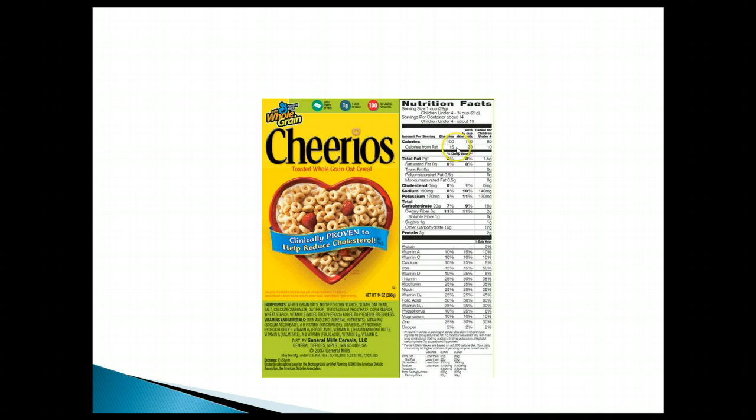So, all right. If we have skim milk with our Cheerios, we have 140 calories, 20 from fat, 3% of the total fat recommended for somebody on a 2,000 calorie diet, 3% of the saturated fat, 1% of the cholesterol, 10% of the sodium, 11% of the potassium, a little carbohydrate, a little bit of fiber, 11% of the fiber, and for all these vitamins, it tells you how many of these vitamins it has as well, right? Keep in mind, this is a 1 cup serving with a half a cup of skim milk.